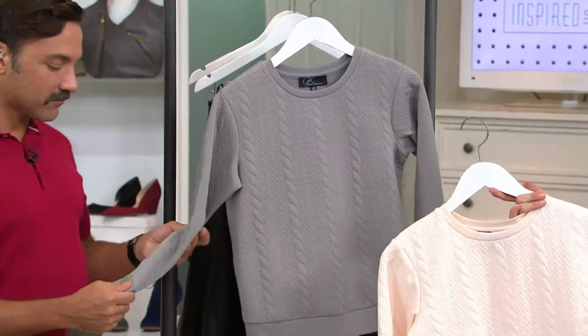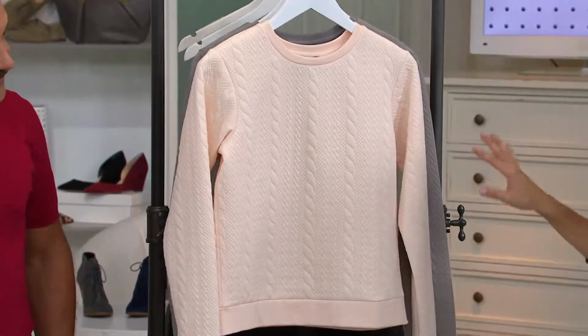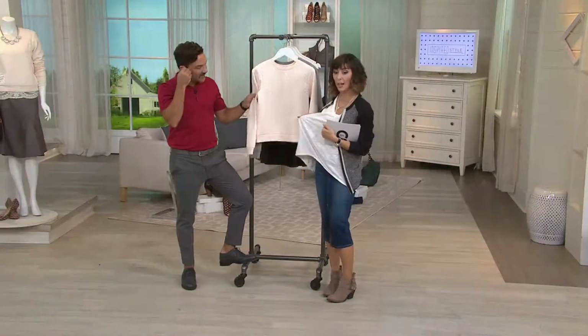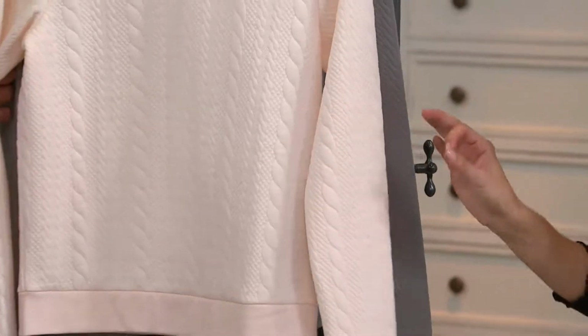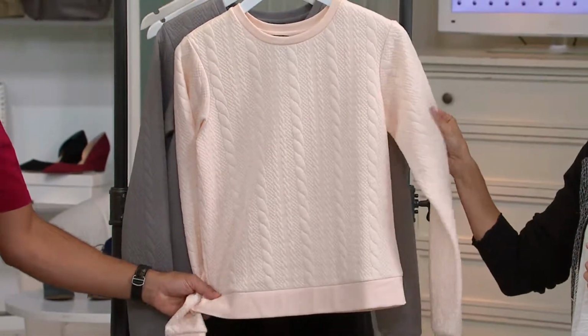Now, this is the color you love, and so I just want you to know what you're getting at home, because it's not white. Can you see it against the dresser back there? And even against my white t-shirt, it's not a white shirt. It's called Blush. A baby pink. Yes, I just think it's very unique and different. You don't have anything like this at home, I don't think.